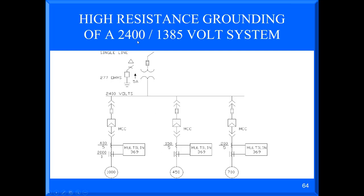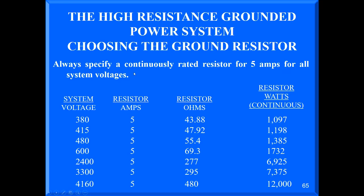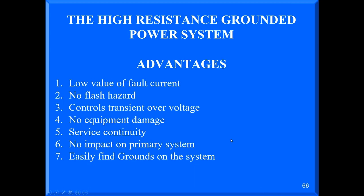And this was showing a 2400-volt system, which kind of went back to that slide I showed before where they had the 405 CT. Here I'm just kind of showing what your resistance value is at 480 volt. We typically use a 55 ohm resistor. You're going to have about 1300 watts. And I get into 4160 volt systems, and I'll show you a slide of that.